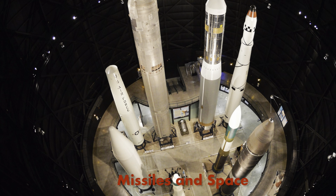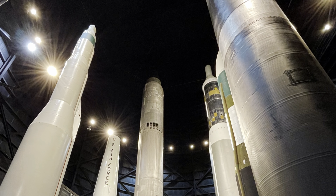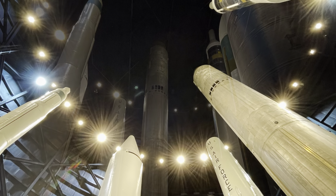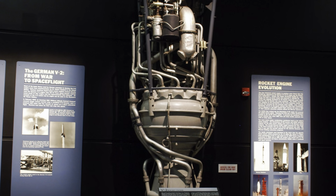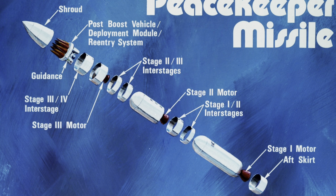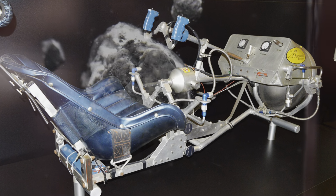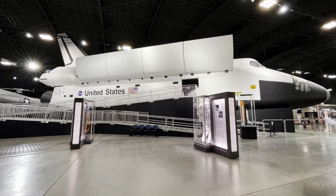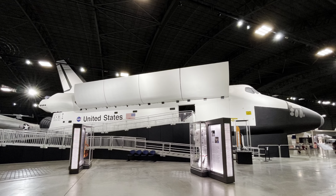The Missiles and Space Galleries are two separate galleries that house an assortment of missiles developed throughout the 60s, 70s, 80s, and so on, such as the Minuteman and the Titan rockets, along with innumerable space exploration vehicles and equipment. Some other displays include a V-2 rocket developed by Nazi Germany, a history of rocket engine evolution, satellite launch and recovery vehicles, a space sled, which you'll have to visit to find out what that is, space food, and even a moon rock. Now, the Space Gallery has a full-size space shuttle exhibit that allows you to enter to see what the astronauts saw while flying this thing.